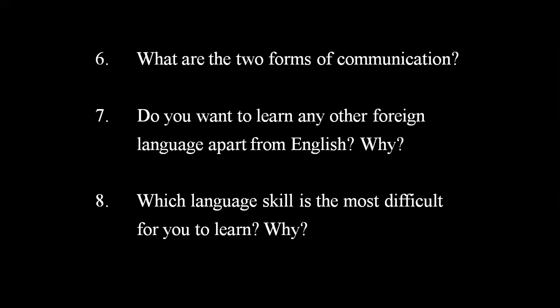Which language skill is the most difficult for you to learn? Teacher wants to say that it is the listening skill, because sometimes it is difficult to catch up with what they said, and people are quite different from one person to another. Their speaking style, the way they talk, sometimes when they speak very fast, it is difficult to understand and cannot catch up with what they have said. So for teacher, it is listening.